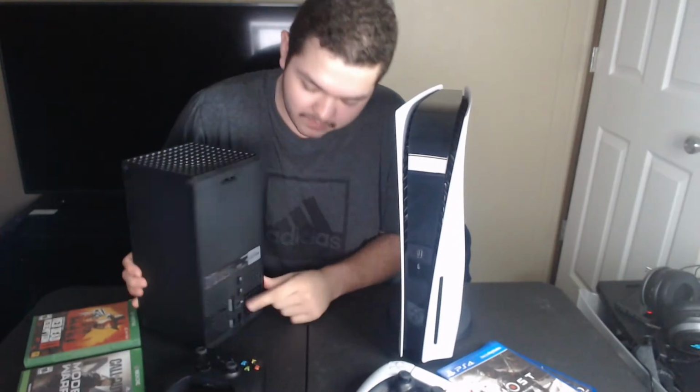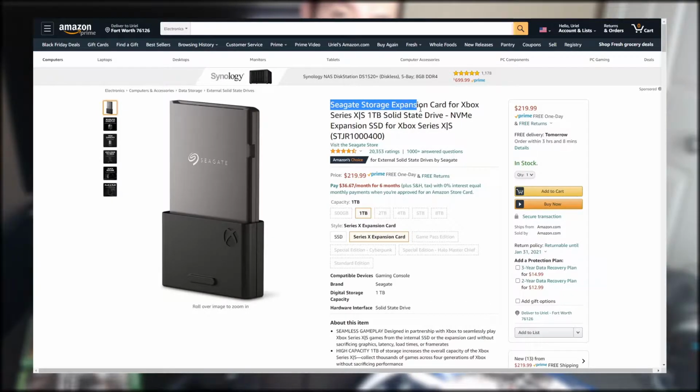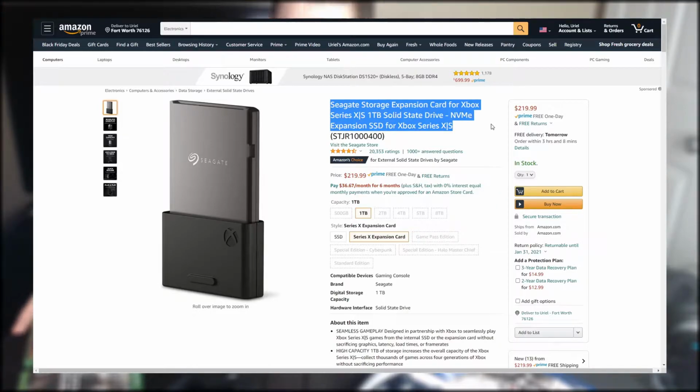The one good thing I'll say about Xbox is that they have allowed SSD storage expansion. I'll just turn it around right here for you guys to see. Right here, you can already just go to the store, buy an SSD card, and just insert it in there. Now, of course, it has to be the Seagate ones, and they are quite pricey. Eventually, they will be going down in price. And then, of course, on the PlayStation, you have to open this thing up and install it internally.